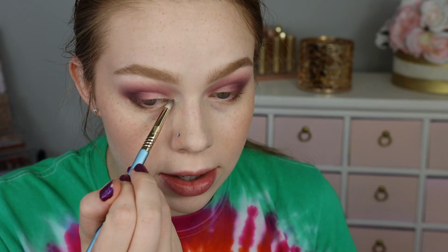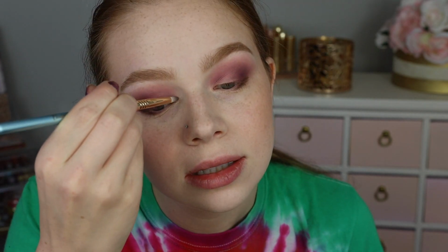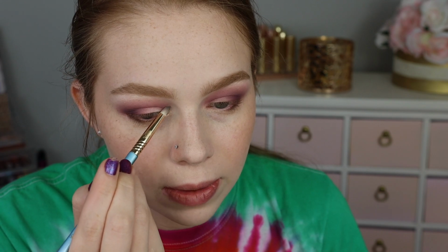I'm gonna start off with this shade Biscotti, which looks so pretty. Just throw that on the inner corner. Again, what a good shade to go with this color story, because it's a golden greeny reflect, but then it also has a little bit of a purple base, in the softest way possible, but I feel like it would go really well either way. I think I'm actually gonna take just a touch of Biscotti and put that on the inner part of my lid as well. I just can't help myself.